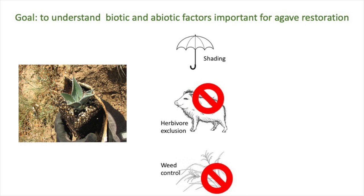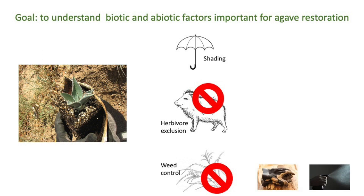It's super noxious and it grows continuously. It sucks. And we took it out in two different ways. We hand pulled and we used herbicide. So those were two different treatments. Okay. Hand pulled and herbicide to get rid of the weeds.